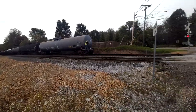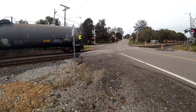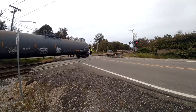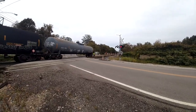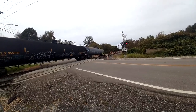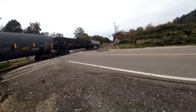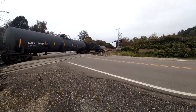Crunching cars. 10-1. And he's dismounting. That is something, it's a dangerous thing to do, but it's exactly what railroaders do. Another 60-60. He's the guy right there you're hearing on the scanner, communicating with the train crews up in the locomotive.